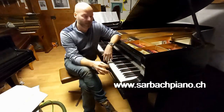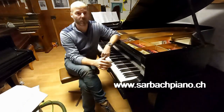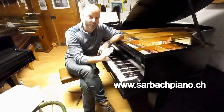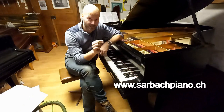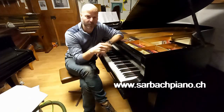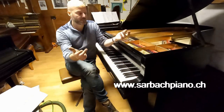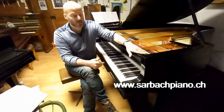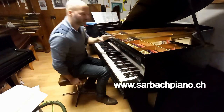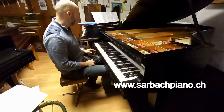Today I'm sitting in front of a Grotrian Steinweg 200 grand piano. This piano is absolutely unique, I would say, in the whole world, and I will tell you why soon. I will also tell you some details about Steinweg, Steinway, what's the difference, what's the history. But first let's have a quick look at this Grotrian, and you will instantly see what I mean with this breathtaking tone.